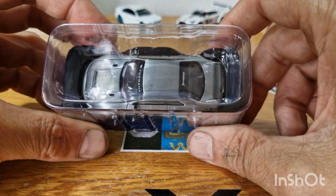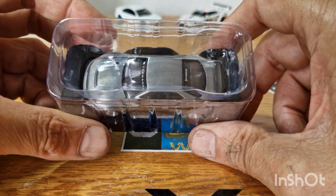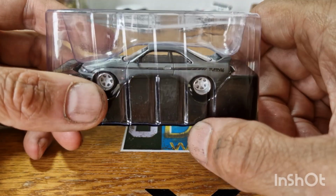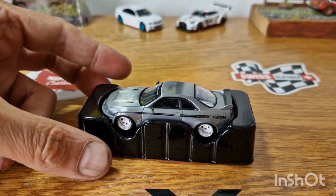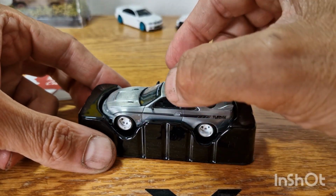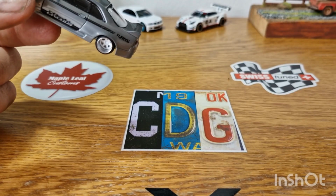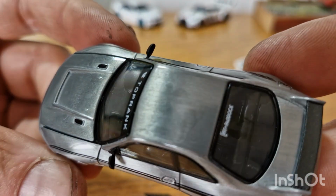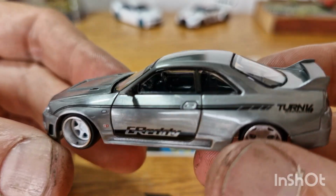But this is a piece I unboxed not all that long ago. So obviously it is the Nissan GTR R34 from Kaido House. And I was lucky enough when I got this that it is the chase piece. So it is very cool. It was a welcome surprise when I unboxed it. So I thought, why not show it again? Because it is just so nicely done.